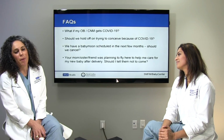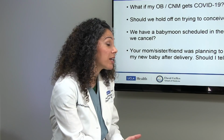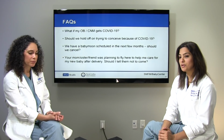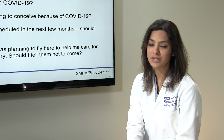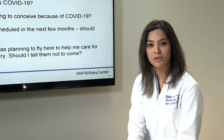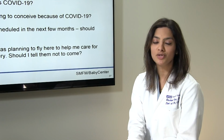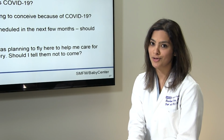So is that the same for moms, sisters, cousins, BFFs traveling to be there to take care of our babies? Is that kind of the same? Yeah, as of right now, what we're recommending is that people don't travel from location to location. Also, if we're considering that this is an elderly person, such as a mom, may not be the best time for them to be around different people in different locations. Again, we're going with social isolation, just kind of isolating yourself at home. We do understand how important social support is, but hopefully we can find somebody local.